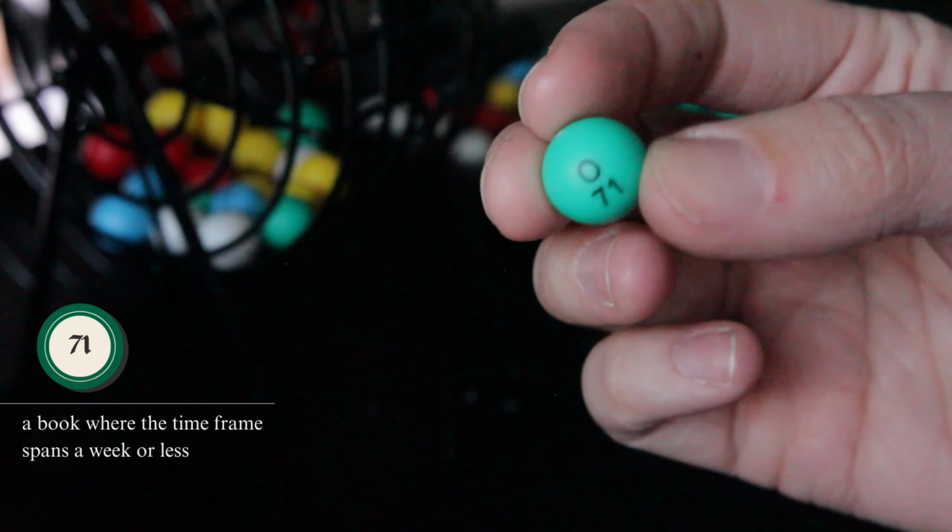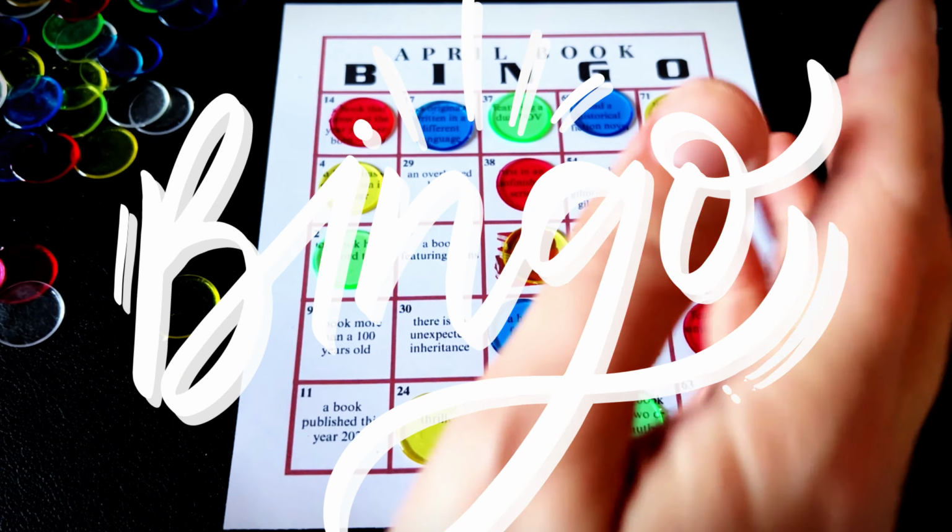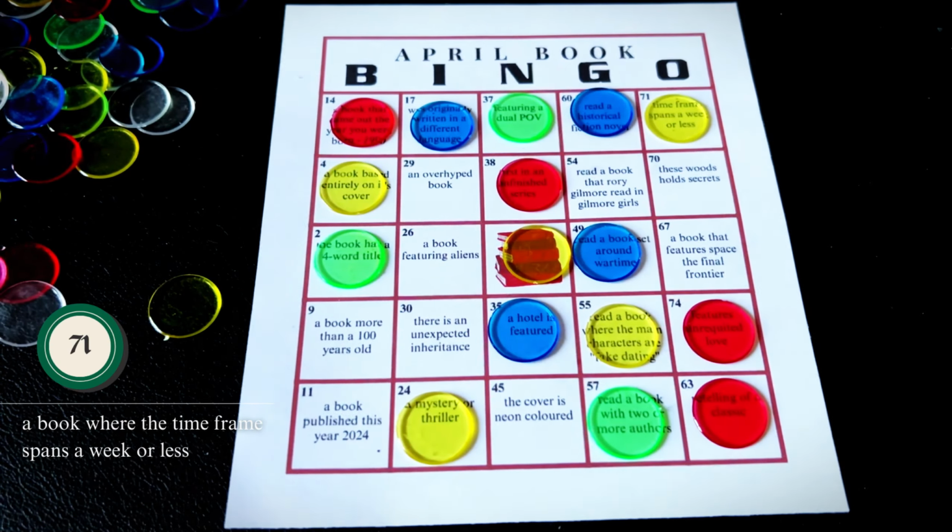Bingo! Oh, 71. Sometimes I make myself cringe, y'all. For 071, we are looking for a book that the time span is 1 week or less. And with that, we are reading The Tenant by Katrine Engberg. And this book covers the time span of Wednesday, Thursday, Friday, Saturday, Sunday, Monday. This book covers the time span of 6 days.